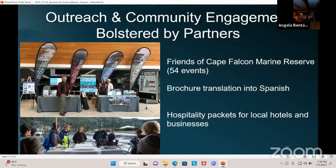And I'm going to say they do a great job with it, which contributes in part, I think, to that 60% awareness up here, which is really exciting. Even though the Cape Falcon Marine Reserve group just spun up in 2015, so not all that long ago, they've held over 54 events, just counting through 2020.